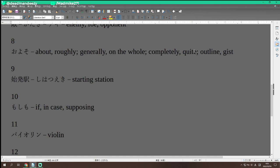I know this kanji because if you turn your GPS into Japanese, a phrase that's said often when you're on the highway is oyoso 0.25 マイル先 migi hoko desu, which means take a right in about 0.2 miles. So they're saying about, roughly, or generally, is oyoso. Oyoso, generally, roughly, or about.